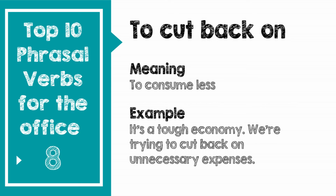You might get an email saying, Kevin, you really need to cut back on the amount of paper you are using on your computer, or on the ink, for example.